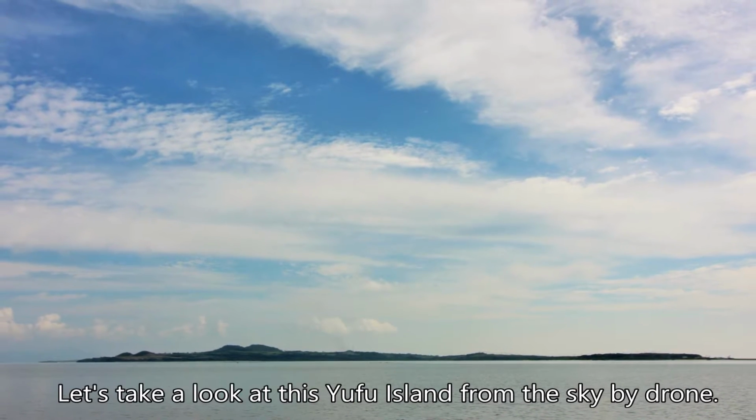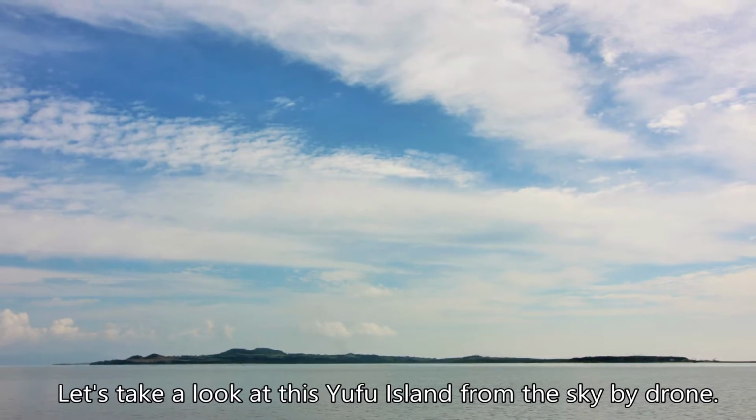Let's take a look at this Yufu Island from the sky by drone.